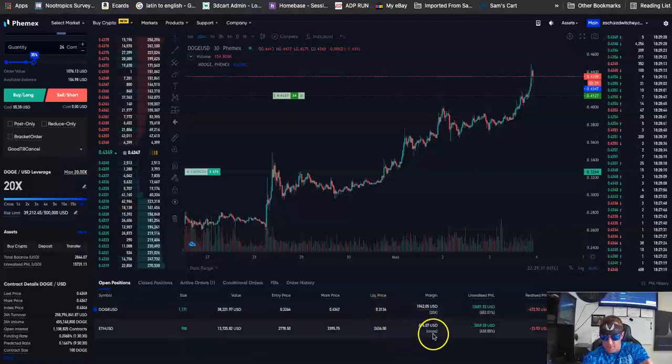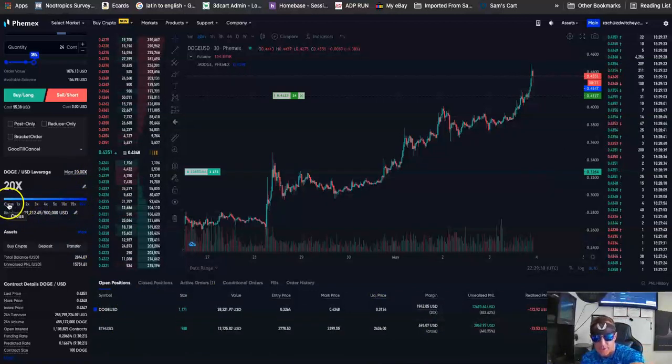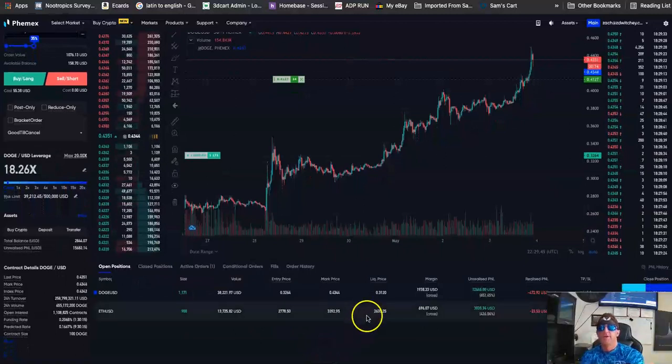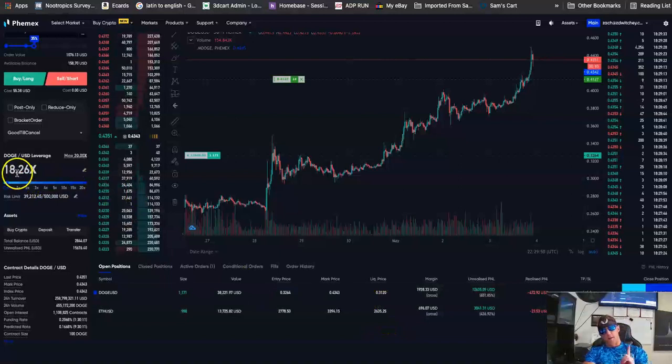Anyways, as you can see, let's see how everything changes. I'm going to cross margin. Ether is already set on cross. I'm going to cross margin my Doge now, which you change here, and we'll see what this says in my liquidation. 31.34. Okay, so now my liquidation is lower, which means I have more room. That's a good thing. But my margin has dropped to 18.26, which means I'm going to make a little less profit.